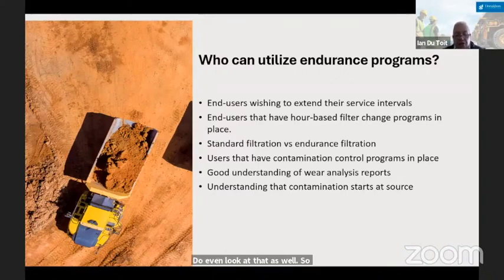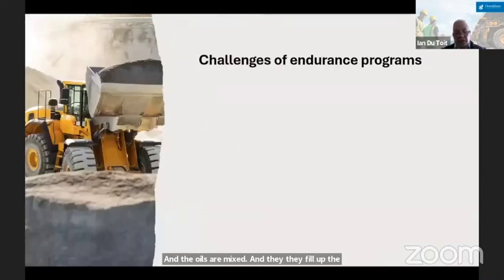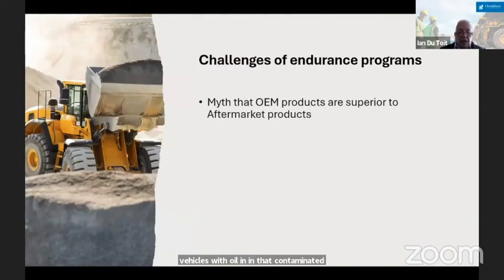So also understand the source of that contamination. A good example is fuel dispensing stations. How many times do you see somebody fill up and just drop the filling nozzle onto the ground, it picks up dust, and people put it into the next vehicle, filling up the tanks as well. And if oil is dispensed, you see they've used contaminated containers which contain other oils, and the oils are mixed, and they fill up their vehicles with oil from that contaminated container.